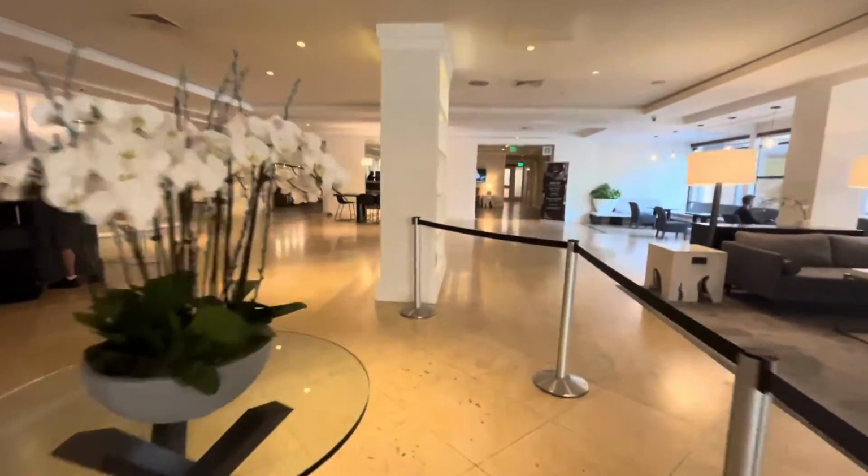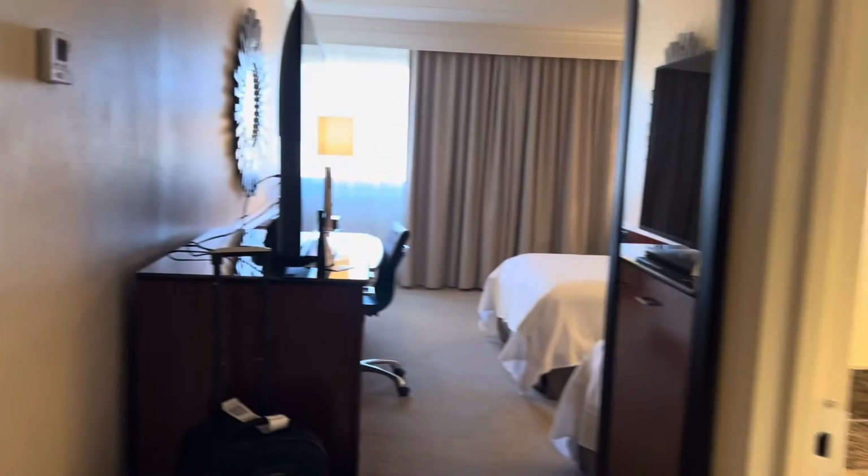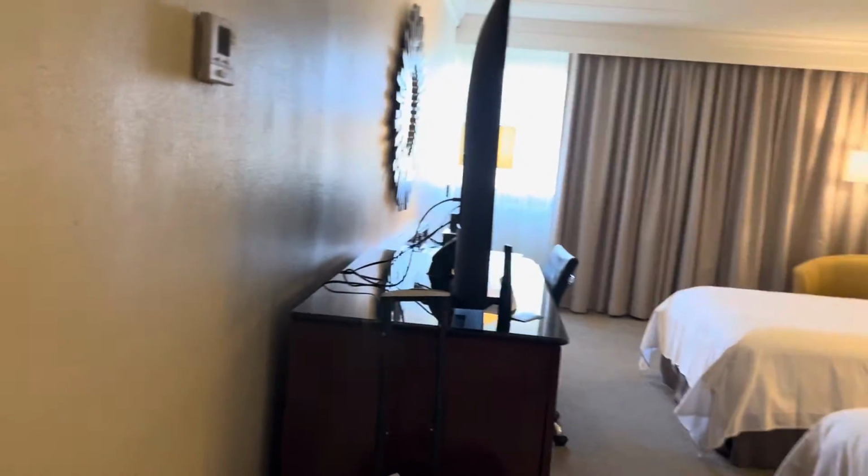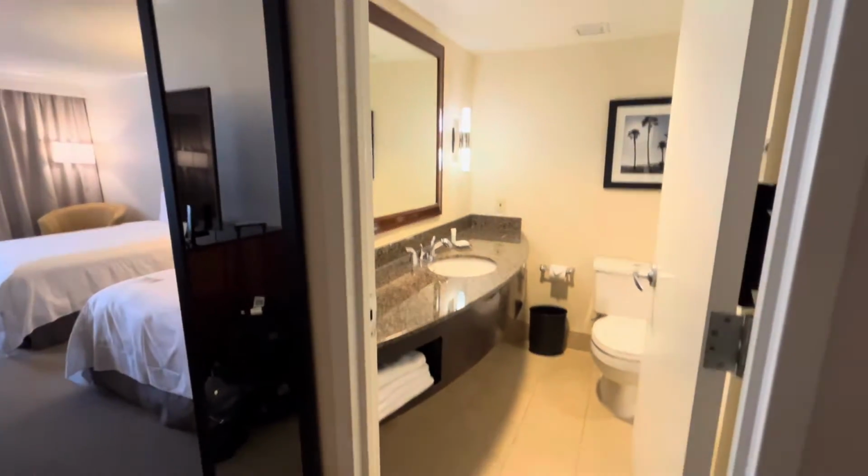It actually looks really, really nice on the main floor. Kind of a fancier hotel. And then once you get up to the rooms, they're a little bit dated, but nice and clean. So this is a look at a 2-queen room.